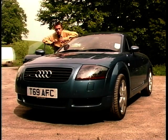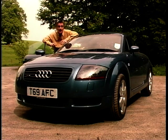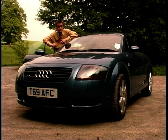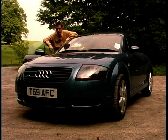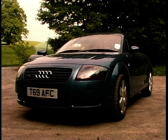Sure, you may, after a while, tire a little of the bland, rather neutral handling characteristics and perhaps of the way in which it copes so adequately and completely with its power. But who could ever tire of a car that looks this beautiful?